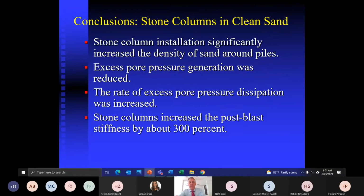So the conclusions relative to this relatively clean sand is that stone column installation significantly increased the density of the sand around the piles. The excess pore pressure generation was reduced. The rate of excess pore pressure dissipation was increased, which is very beneficial. And the stone columns increased the post-blast stiffness by about 300%. So this turned out to be a very beneficial strategy for dealing with a foundation where we needed some increased capacity, but didn't want to go to the trouble of putting extra piles in place.